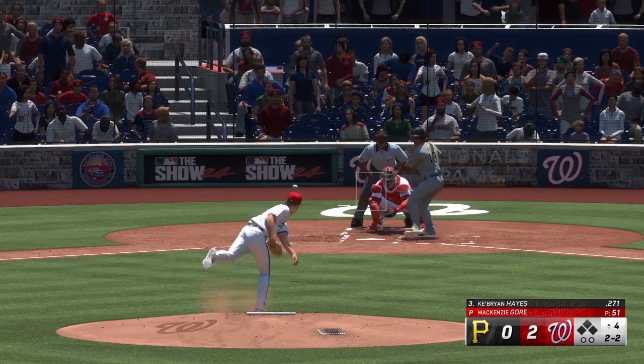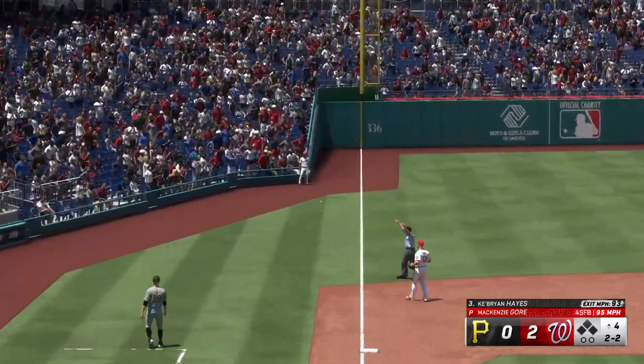And the pitch. On the ground. And it goes just foul.